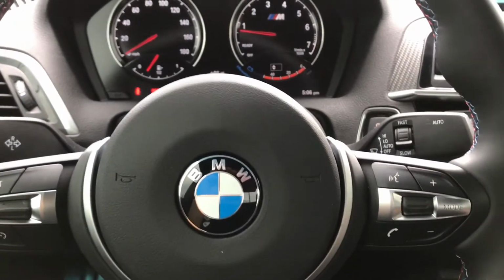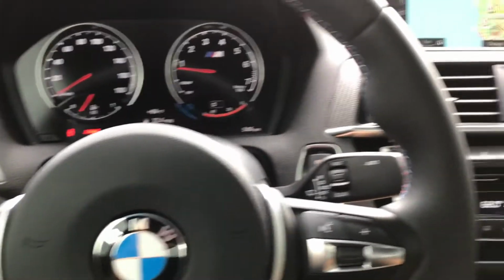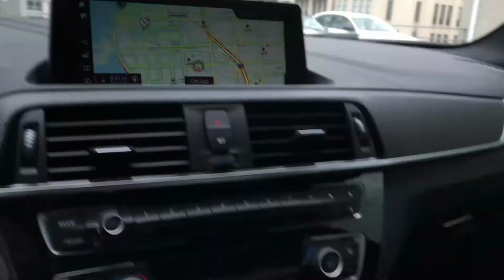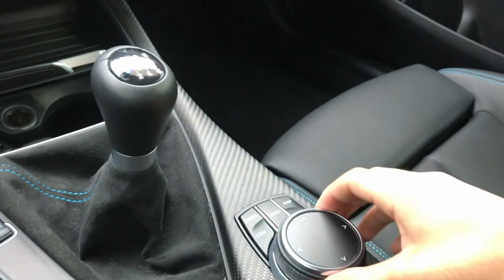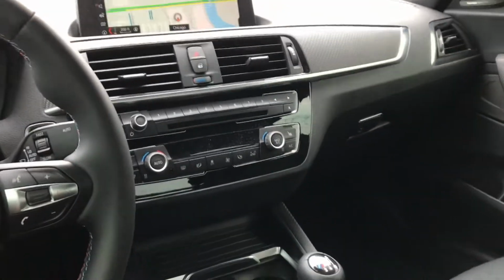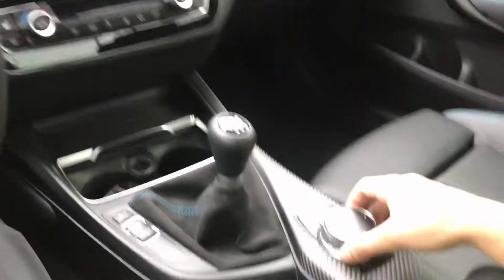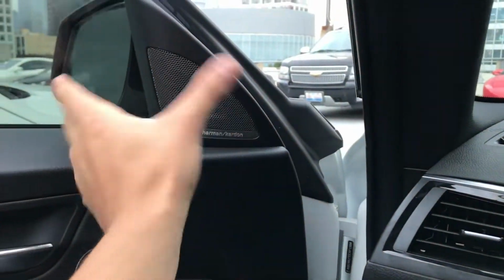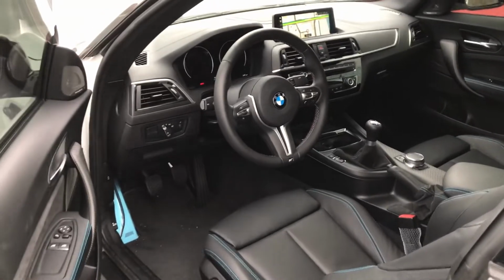I know the M4 has it. I've driven an M4. The M4 is actually not that bad to use. To control this, you control it all through here. I do think it's touchscreen, but I'm not sure. But as you can see, when I turn this, that thing moves. Ooh, let me see if I can pan on it. But yeah, man, this car right here has the Harman Kardon surround, which has the upgraded speakers, surround sound type stuff. It's pretty great. But that's pretty much it on this car, guys.